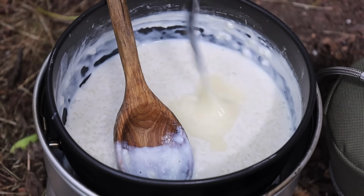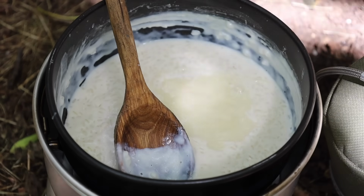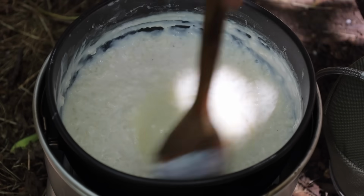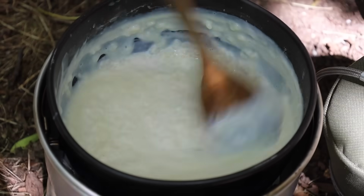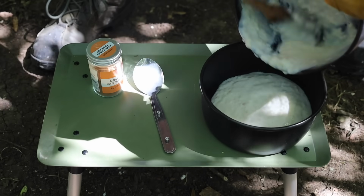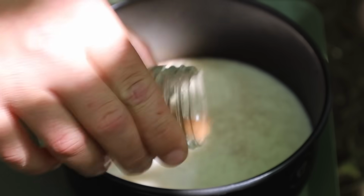Got two little pots of this with me. So much Venezuelan cooking with condensed milk. Get that stirred in nicely. Ooh, we're looking good. Get that warmed through. Here we go. Took a little longer than I thought. I'd do it an extra 10 minutes or so. So I'm just going to put it in this smaller bowl, like so. And I'm just going to add a little cinnamon on top, which is hard in this wind.